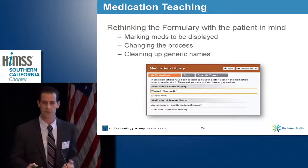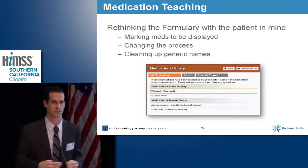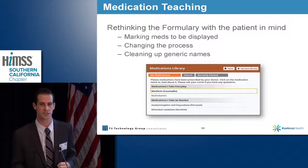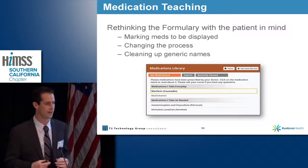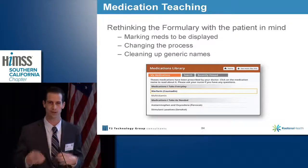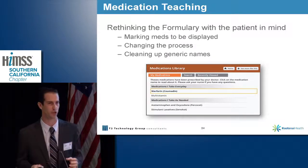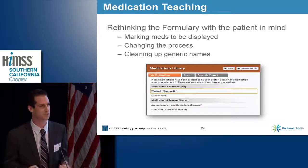And then, now that we'd done that, we needed to change the process so it was always updated. So we created an interface with the system that meant that anytime the formulary was changed, it would change within the GetWell system as well. But that meant adding a new custom field into that formulary. And it meant that whoever added a med had to go in and mark it as to be displayed or not. And then just when we rolled out the system, we saw a lot of our generic names and everything had been kind of messed with and weren't documented really well within the formulary. So we had to do a cleanup. Again, from the patient perspective, we had to make sure that this was something we could show them.